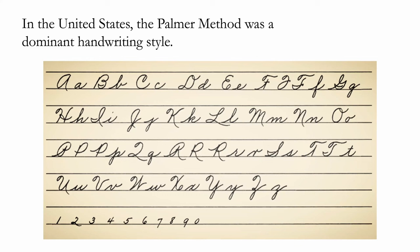There have been movements to try to implement more handwriting. Any relationship between what's here on this page and what my handwriting looks like today is purely coincidental.